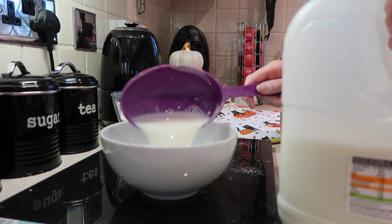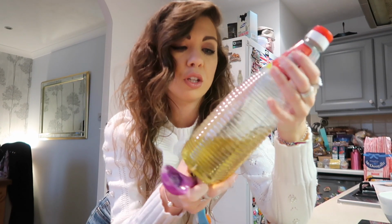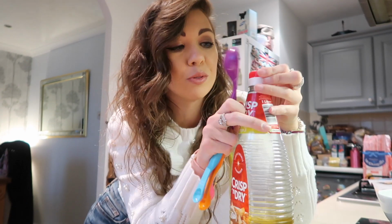And pop that in with your egg. Now the next bit, it says you need 2 tablespoons of melted butter or oil. I'm just going to use this oil here. It's this crisp and dry one. I've used it before and it works perfectly. So I'm just going to use 2 tablespoons of this and pop it in with your milk and your egg.